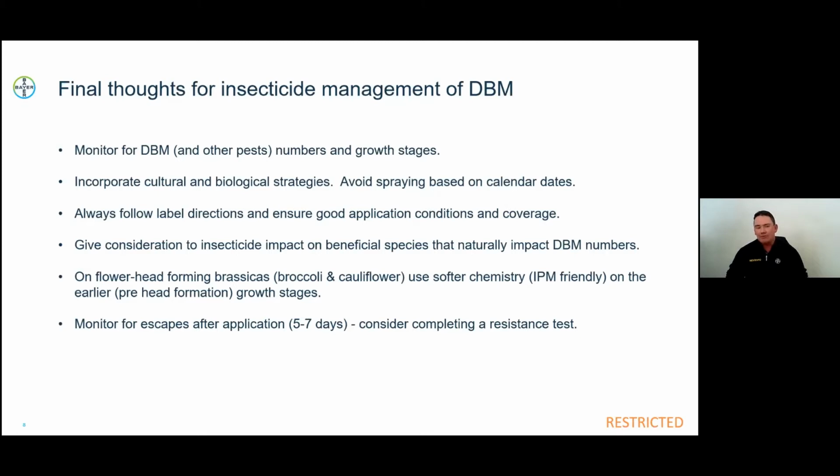Always follow label directions, making sure that the rate is accurate, and making sure that application conditions are good and coverage is good. It's really important if there's any mention of using adjuvants. Adjuvants for some products are there for a purpose, to make sure that the chemistry is getting into the plant and moving well throughout the plant. So that becomes very important for effective management, and also for reducing the risk of resistance over time.